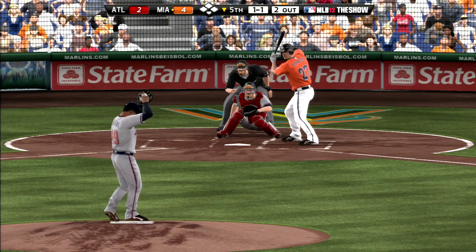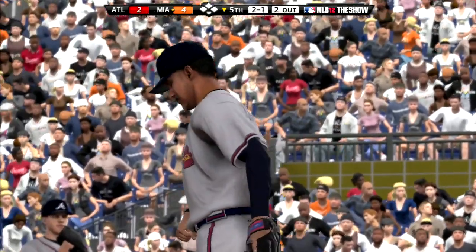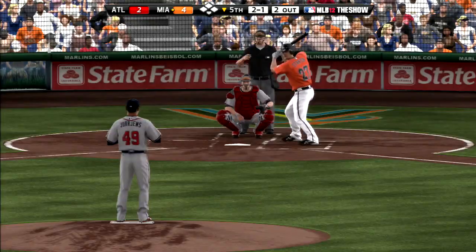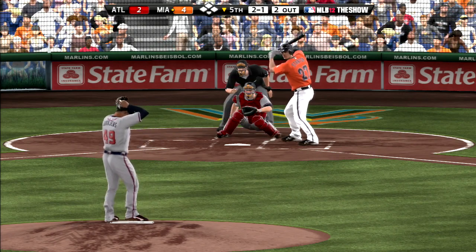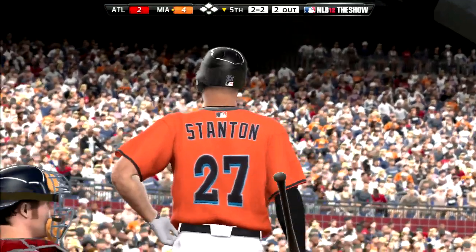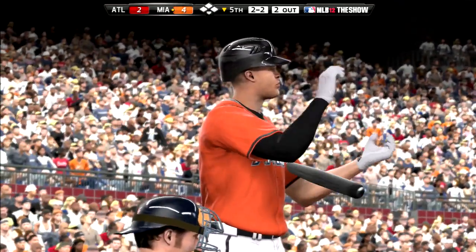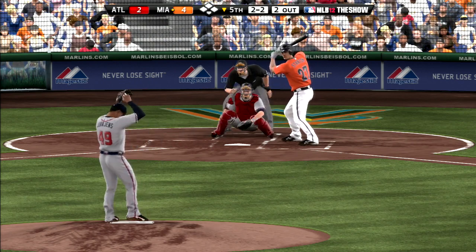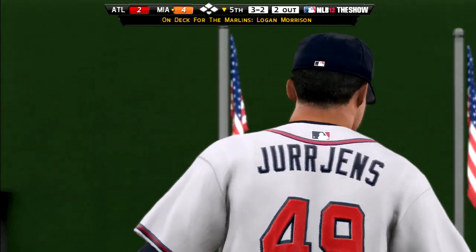1-1 on the way. And they'll come inside with this one, but the result's the same. It's 2-1 now. Swing and a miss there, and it's 2-2. Misses with that one down and in. It's a full count now, 3-2.